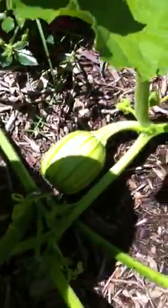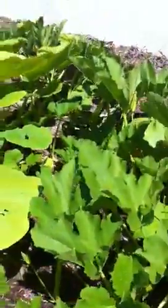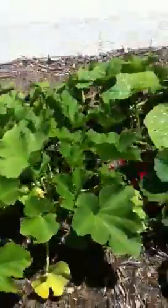Another one right there. And then the biggest one is this one right here. Which, you know, it's not that big, but everything else, yeah, looks like it's doing all right. Hasn't been too hot, so that's been good.